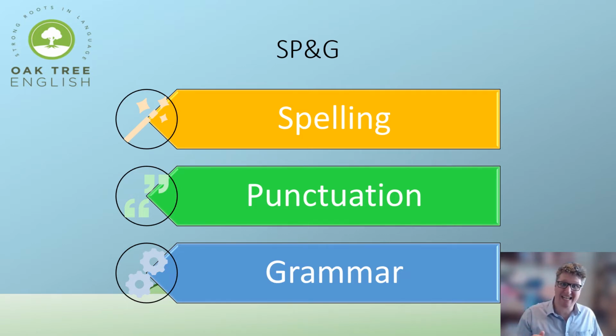It's 14 of the 36 required marks. That's 39%. 38.8 recurring if you want to be technical, which is nearly or just about 2/5 of the mark. So this is not something you can ignore.